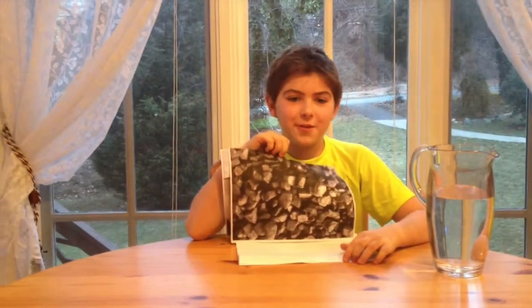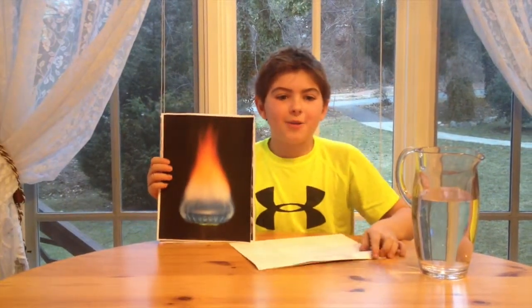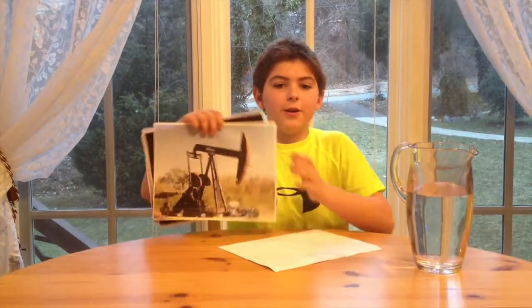Some examples of non-renewable energy sources are nuclear energy, which produces energy from splitting up atoms; coal, which is rock that is known for making electricity and heat; and natural gas, which powers cars. One more non-renewable energy source is oil, which makes heat. Oil, coal, and natural gas are all substances called fossil fuels. These are four non-renewable and renewable sources of energy.